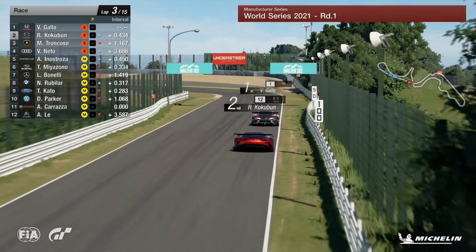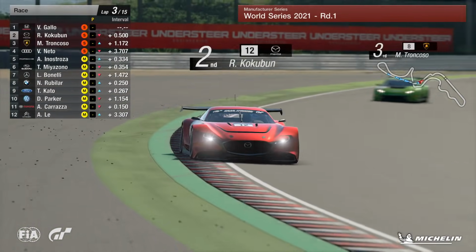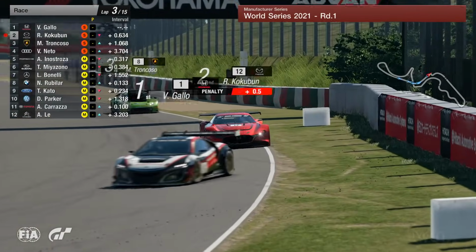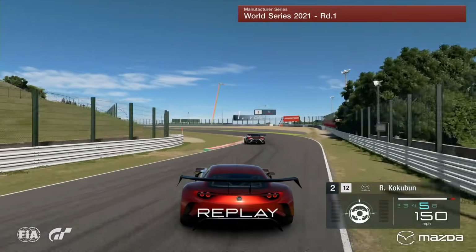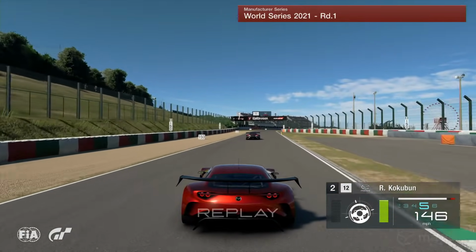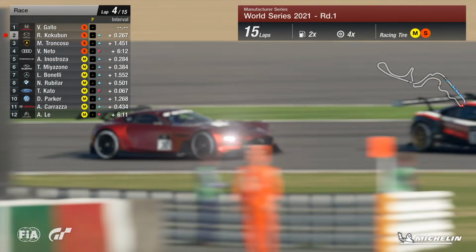Now, the fight for the lead is still between Ryota Kokuman and Gallo behind, or in front, sorry, in that NSX. And Kokuman a little bit wide there on the curve, picks up a 0.5-second penalty. Let's have a look and see what happens. So let's go in towards 130R. He's going to clip the grass on the outside here, over the white line. Whoa, he was lucky the car didn't rotate round on him through there, because you're right on the ragged edge of adhesion through that corner. Kokuman there picking up a half-second penalty as a result of that.